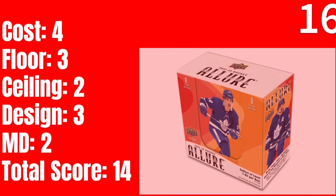Up next at number 16 is going to be one of my most underrated products in hockey cards, in my opinion. I think the cost score of 4 with the floor score of 3 is just a very good combination for how affordable this product is, and you're guaranteed an auto. I actually really like Allure, but unfortunately it does have a ceiling score of 2, a design score of 3, and a market demand of 2. Not a ton of market demand for Allure cards out there, for a total score of 14.